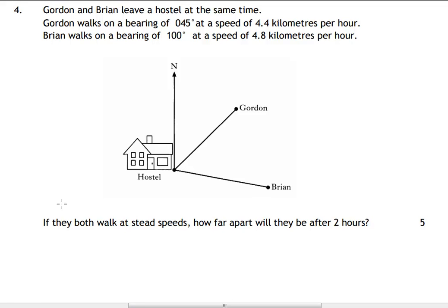Okay, here's the solution for National 5 Practice Paper A, Paper 2, question number 4. Gordon and Brian are heading out on a journey, leaving at the same time. Gordon is on a bearing of 045, travelling at a steady speed of 4.4 kilometres per hour. Brian is heading out on a slightly different direction, a bearing of 100 at a speed of 4.8 kilometres per hour. We're told if they both walk at steady speeds, how far apart will they be after 2 hours?